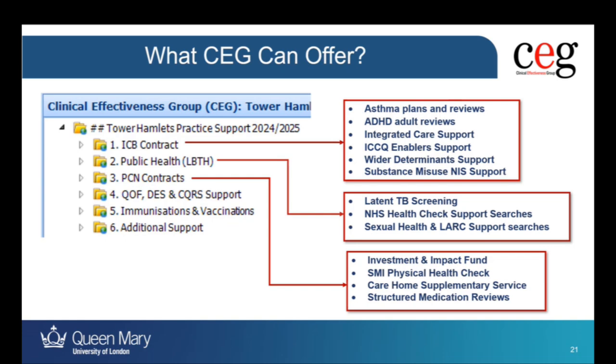There is a PCN contracts folder. In there, you've got your IIF guidance support searches, SMI physical health check, care home, supplementary service, and structured medication reviews as well.